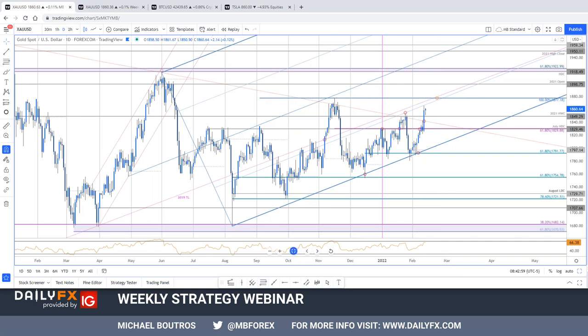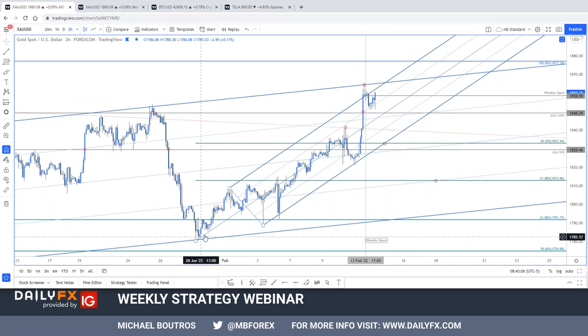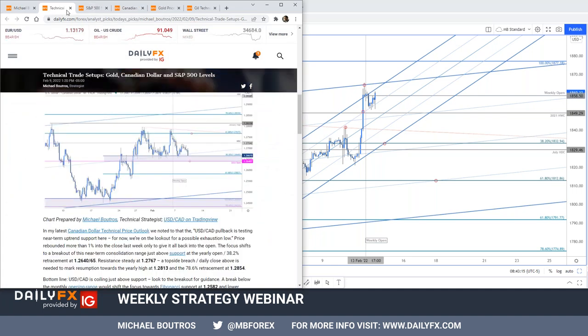Okay, here's gold on the intraday charts. So I showed my guys this trade last night. This is the pitchfork, real near term. Okay, here's what the trade looked like, by the way, on our last update. We did euro.